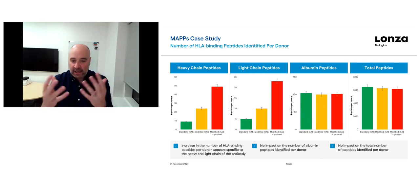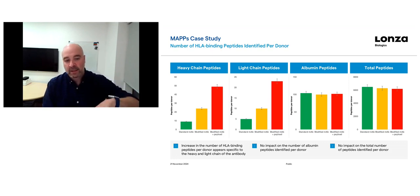And then finally, if we look at that a little bit more numerically, I won't spend too much time on this, but in green we have the standard antibody, the modified antibody in orange, and then in red the modified antibody with the payload. So you can see we're increasing from just less than 10 to almost 50 peptides per donor. This is the average number of peptides per donor in the heavy chain on the left, and in the light chain we're going from 5 to 20, 25 peptides per donor. Whereas the albumin peptides are pretty much identical across the 3 treatments, at just over 100 peptides per donor. And the total peptides that we found in each sample are also pretty stable at 6,000 to 7,000 or so in this particular measure. So it's very specific to the heavy and light chain in this case, which is obviously interesting and pretty unexpected.